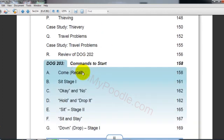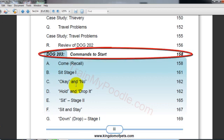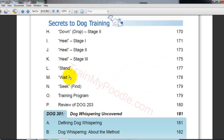Very good. Then we got commands to start. This is getting into the fun stuff. So now, once you're done with the entire training before this, you'd be in a position to give your dog commands, and they would obey. Because if you had followed the instructions that this book gives you in the previous chapters, you will be able to start doing this. So you have commands like okay, no, hold, drop it, sit, stay, down, all the common commands. And it shows you specifically how to go about teaching your dog each of the commands.